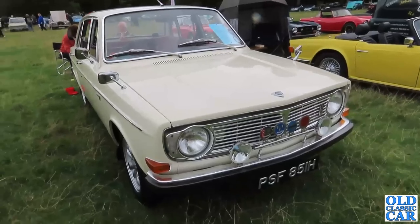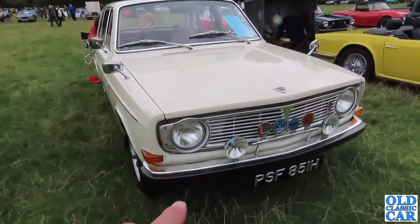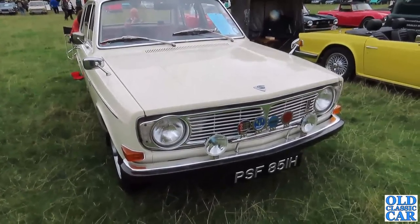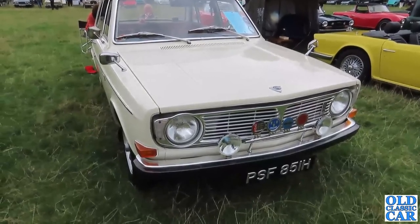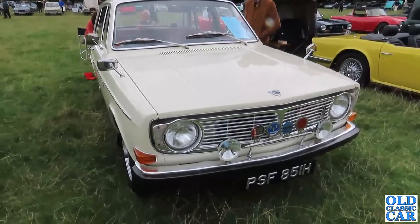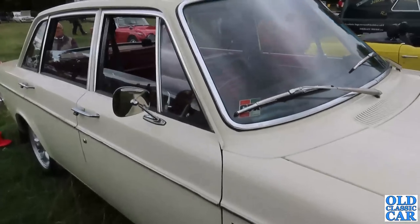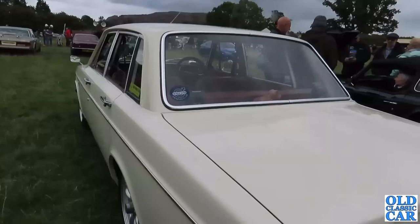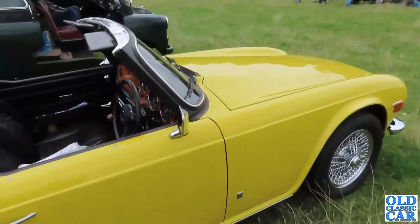But this is the early fronted version of the Volvo 144. The 140 series replaced the Amazons, although I think they were produced side by side for quite a while, for a few years. But yeah, this is the early 140 series. The 144 is the four-door, and other markets had the 142, which is the two-door saloon. I remember these well. Dad had a later one of these when I was a kid. There's that glorious 144 and a bright yellow TR6.